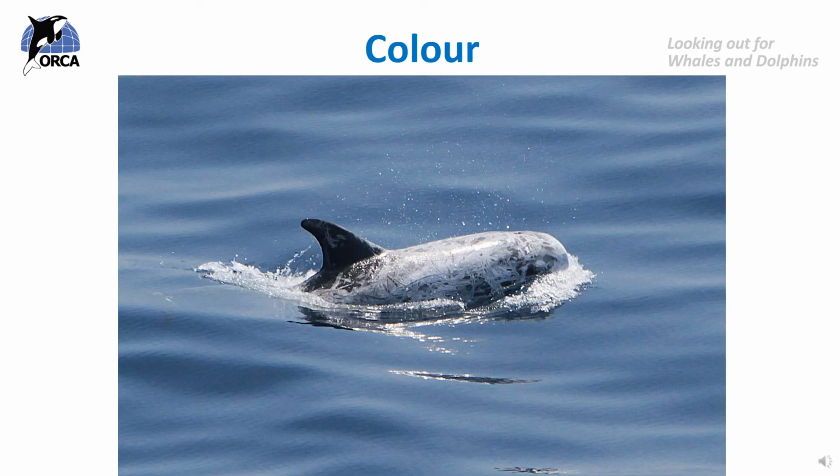The colour of an animal is very important to its survival, and the colours and patterns on whales and dolphins is something that has adapted and changed as they have evolved. Many animals are coloured in a way so that they blend in with their environment, making it harder for their predators or prey to see them. This is why whales and dolphins are often grey to help them blend in with the water.